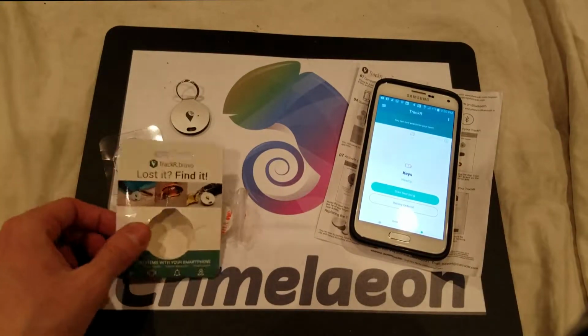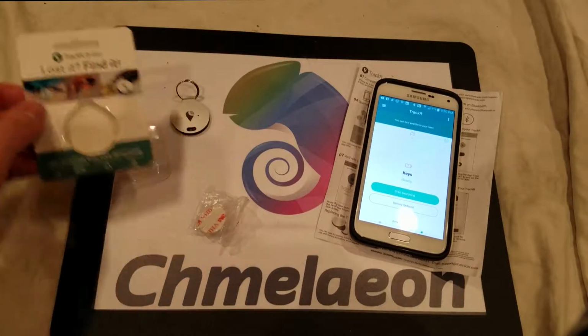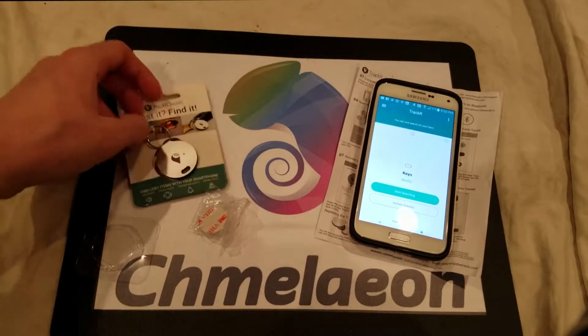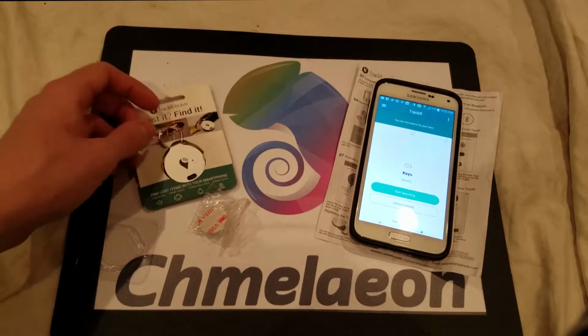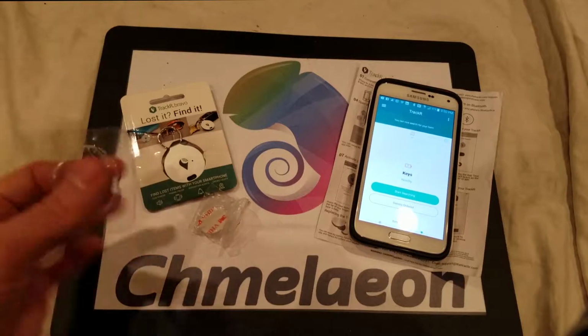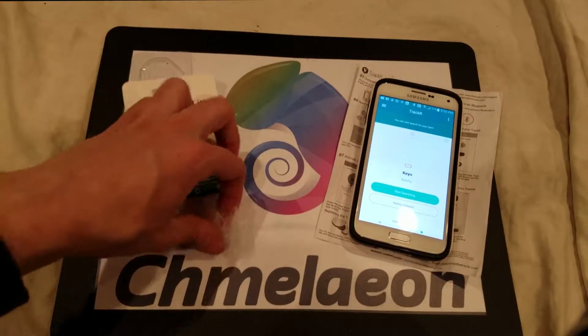TrackR also makes some other cool trackable stuff to help you. This is the TrackR Bravo. I think they're on the TrackR Pixel now, or even something else. This is one of their older models, and I'm going to give you my general experience with it. I'm going to tell you right off the bat that I do like it.